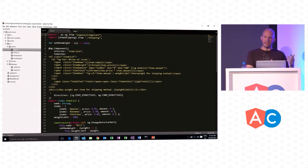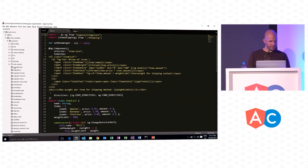So we walk the tree as Node does now. If we see something like this, we'll go, okay, do we have a Node modules folder? No, to the parent, to the parent. Oh, there we go. Angular 2. Well, there's Angular 2, and it has the angular2.d.ts file. So this is awesome, right?